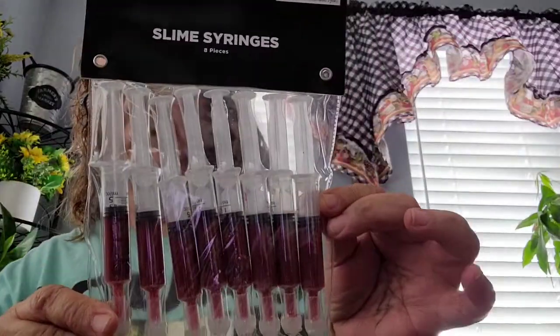Let me push this here. Sorry about the stretching. And I got these slime syringes. It comes 8. Like I said, I'm just going to put this on the snack table. Whoever wants one can grab it. And then I got the skull bracelets, and it comes 12.